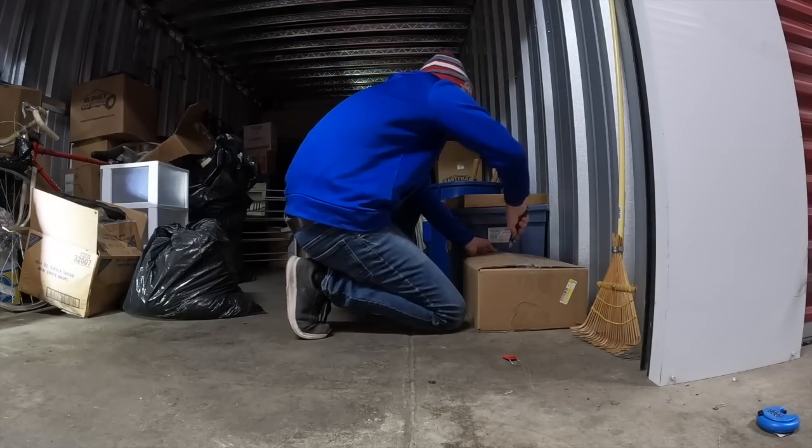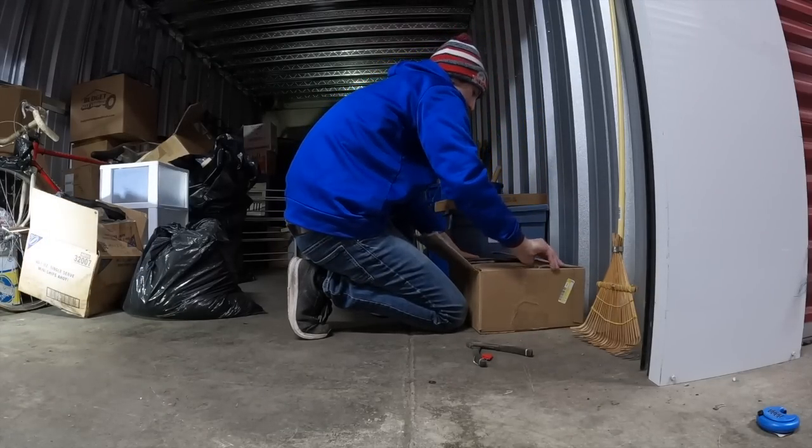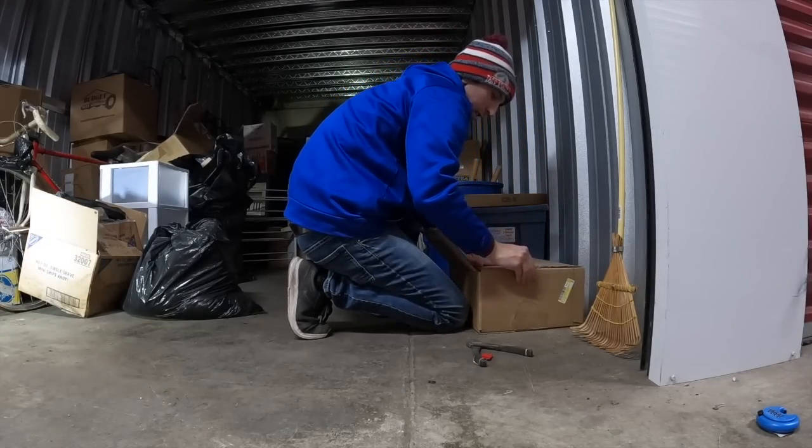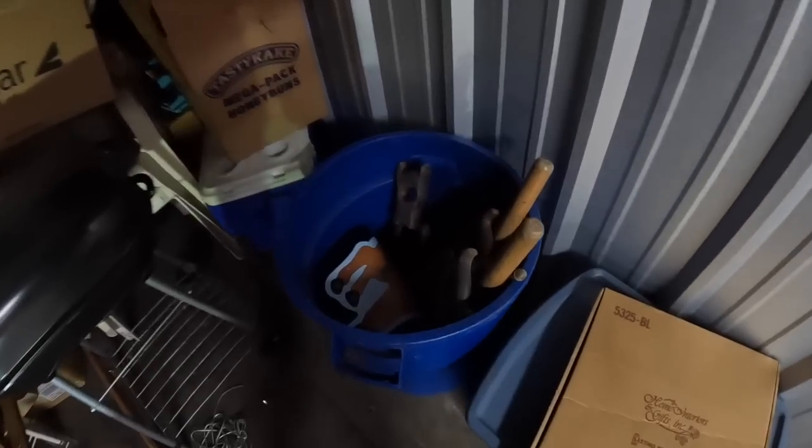Well, we'll see. What the heck is that? Is that an accordion? Top to accordion, more cassettes. This could be the same owner. We will see. It's definitely the same. Is it country? It's country gospel. Can you rock?